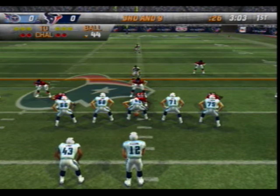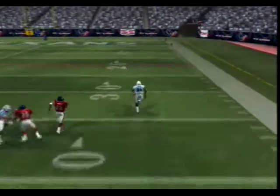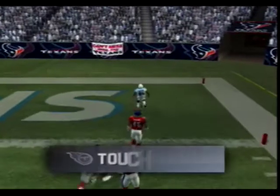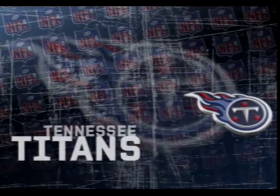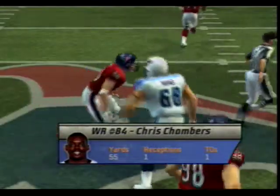The Texans come out in the quarter defense. Drops back with the pass. Right on target to the wide receiver. The 20, the 10. Touchdown, Titans. He gets a great block right here. You spring him for the touchdown. I'll tell you, he takes a defender right out of his shoes that time.